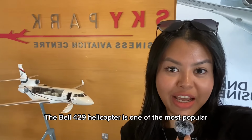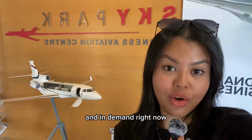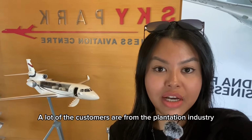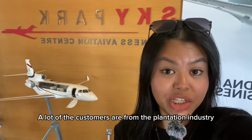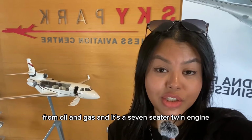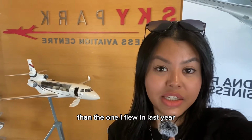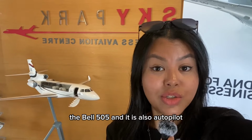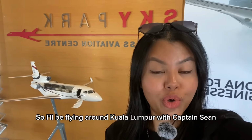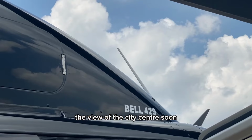The Bell 429 helicopter is one of the most popular and in demand right now, and not just in Malaysia but in Southeast Asia as well. A lot of the customers are from the plantation industry, from oil and gas, and it's a seven-seater twin engine, so it's a bigger aircraft than the one I flew in last year, the Bell 505, and it is also autopilot. So cool. So I'll be flying around Kuala Lumpur with Captain Sean. So I'll share with you guys the view of the city center soon.